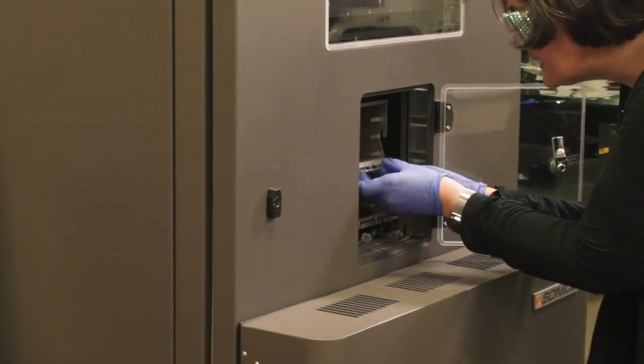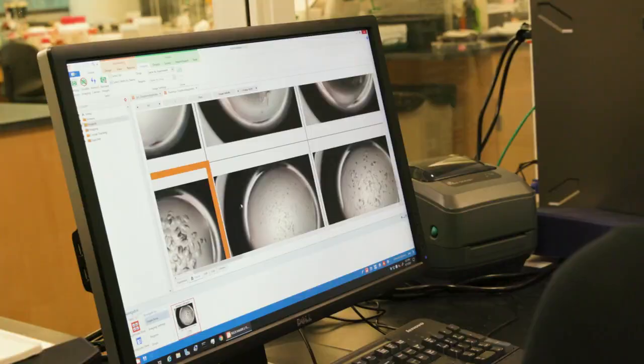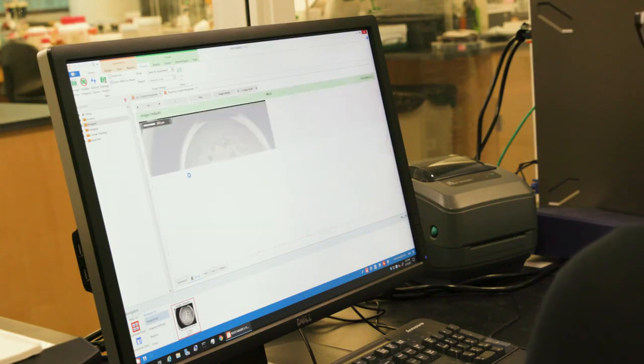And our protein crystals are already growing. So we're going to just look really quickly. And in fact, you can see that in the one we just set up, we've got a couple.